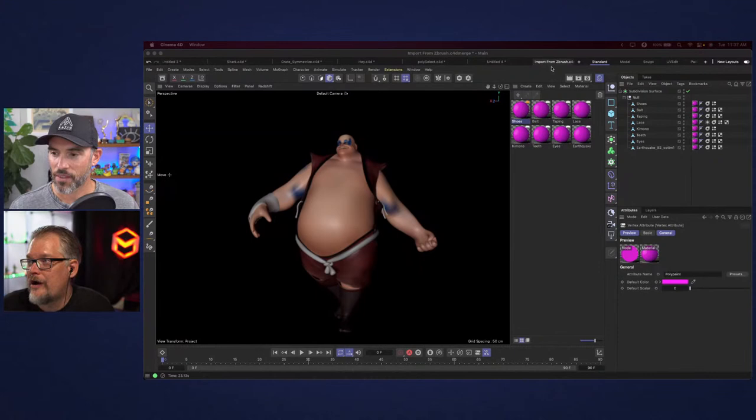Awesome enhancements there to GoZ. And of course, we'll be continuing to work to bring technology across from C4D into ZBrush and ZBrush into C4D, and improve the integration between them. Yeah, I need to get on learning ZBrush. Just add it to the list of things that I have to learn. Yeah.